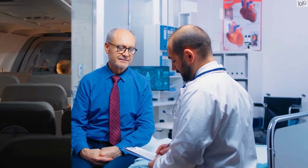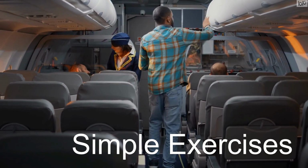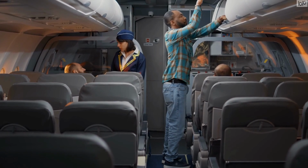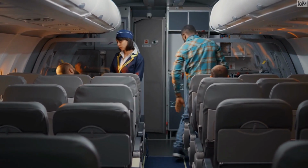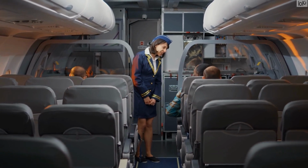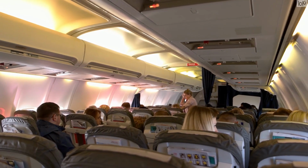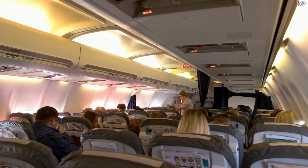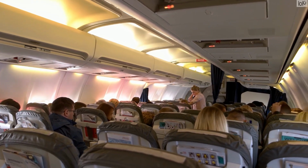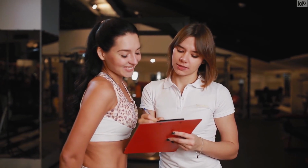Taking short walks or performing simple stretching exercises during long flights can help improve circulation and prevent muscle stiffness, contributing to a more comfortable and enjoyable travel experience. Moreover, practicing basic yoga poses or gentle stretching routines in your designated seating area can alleviate tension and promote relaxation throughout your body. Refer to in-flight wellness guides or consult with fitness professionals to learn specific exercises.